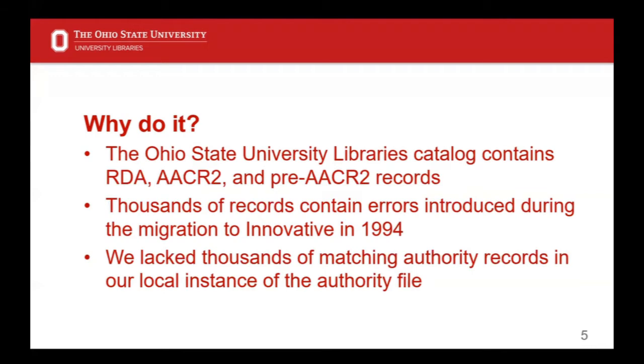The catalog at the Ohio State University Libraries contains RDA, AACR2, and pre-AACR2 records. Thousands of our records contain errors that were introduced during the migration to Innovative in 1994. We lack thousands of matching authority records in our local instance of the authority file.